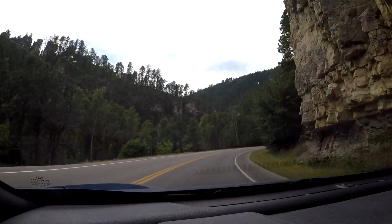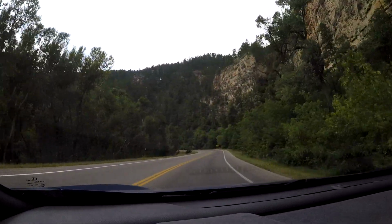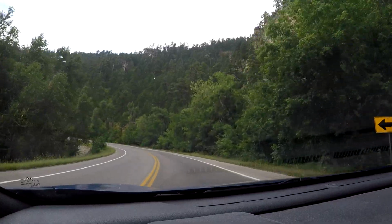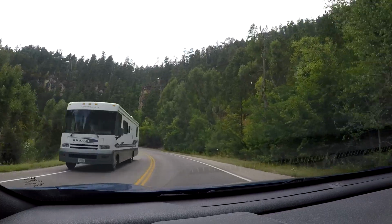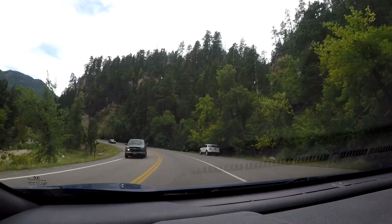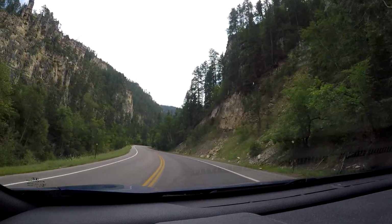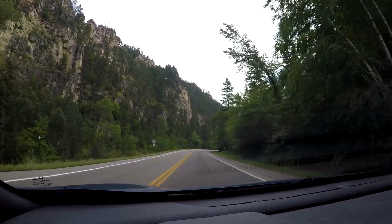But yeah, for my time here in the Black Hills, I'll be spending most of my time more in the southern part of the area. Not as much the northern part, but I knew I wanted to go through Spearfish Canyon, because I'm staying in Keystone, and this is kind of on the way. This would be really cool to check out while you're driving like a motorcycle.